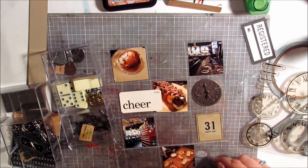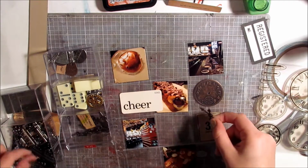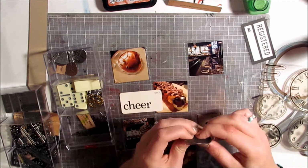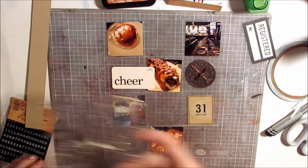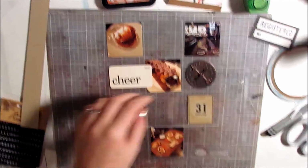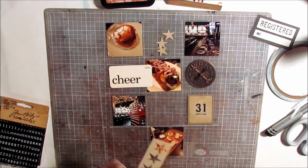I think this adds a nice texture to the page, and I was trying to include metal throughout the album. I didn't do a very good job of it. I sort of started incorporating it more near the end with charms on tags and such, but I don't really mind, so this is another way of incorporating that metal.